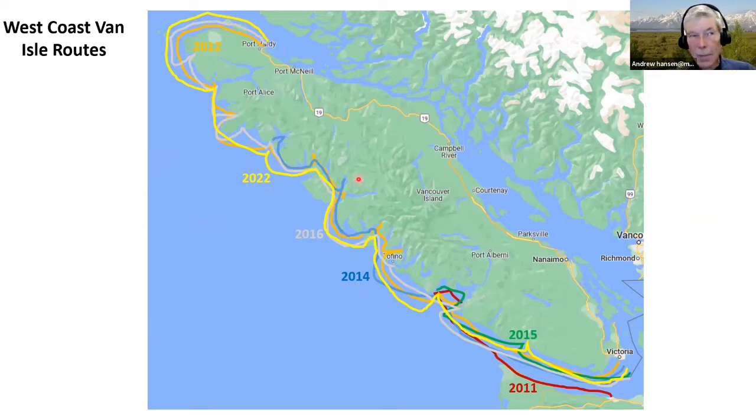So let's start in Port Hardy and just work around the island a bit, particularly focusing on the northern third, and we'll pretty much draw things to a close just after Nootka Sound.